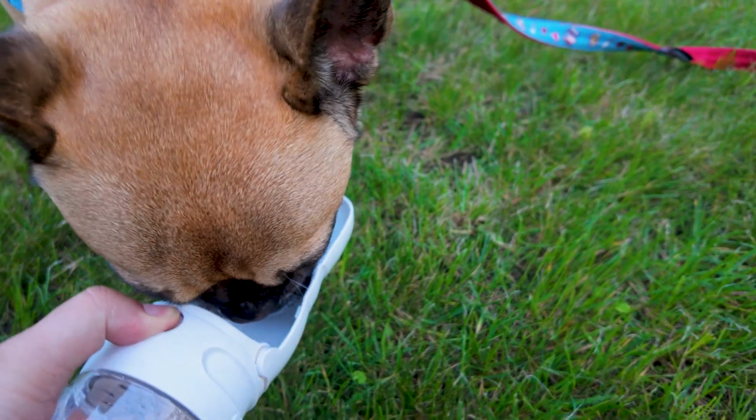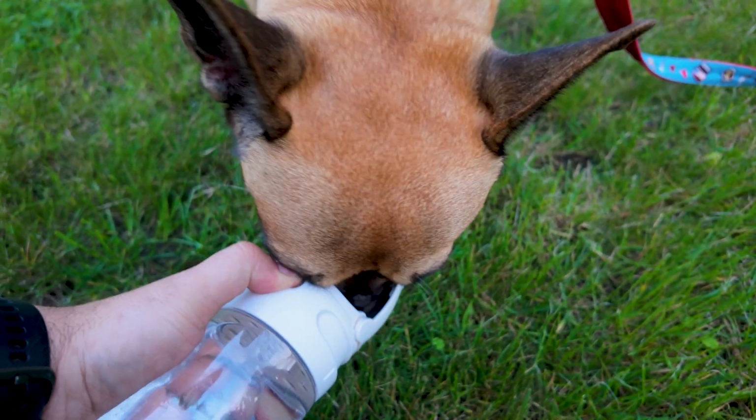And just some added summer tips. If you're going out to any dog-friendly events, as Louisiana is getting hotter, make sure you bring a collapsible water bowl and fresh water for your pet. Also, as the pavement is getting hotter, what do you recommend? We always do the palm test. Put your palm on the ground.